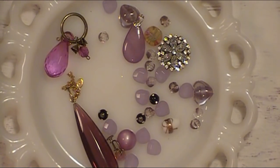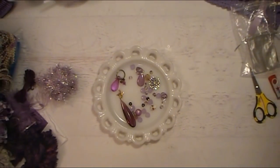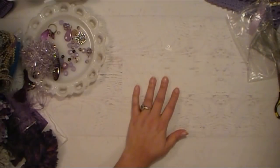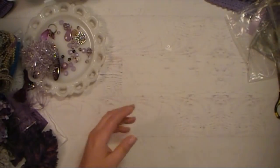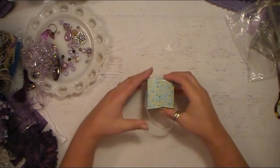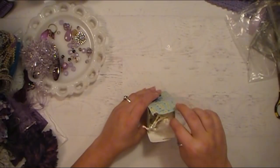Let me zoom out here a little bit, and I'll pull out the next goodie. Try not to make you sick by going too fast. All right. Okay, let's grab this little box here. So fun. It's like Christmas, you guys. This is so cute. This little tiny takeout box. All right, let's see what's in.